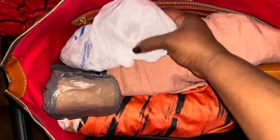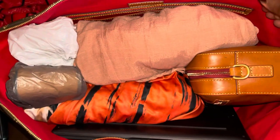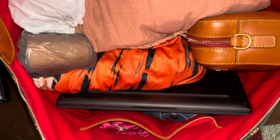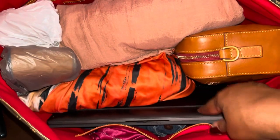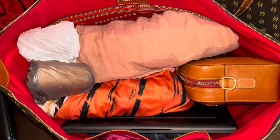And as you can see here, I have a pair of shoes in some little plastic bags to keep my bag clean. So guys, this is an absolutely awesome bag for travel. It holds a lot, and as you can see, I still have plenty of room left if I wanted to add something else. I have my work laptop in here, and I also have another pair of slides at the very bottom. So very, very nice travel bag.